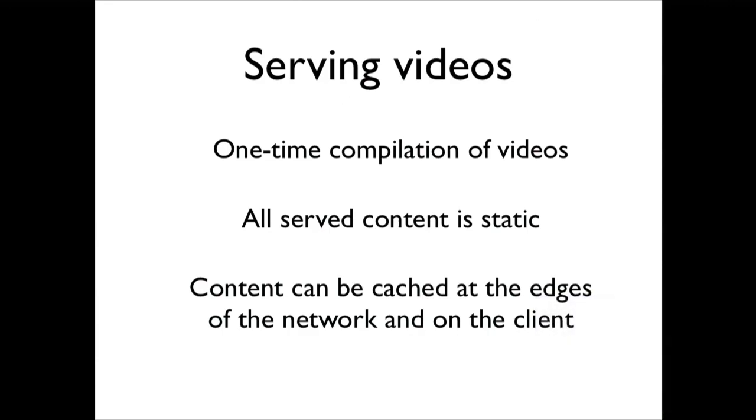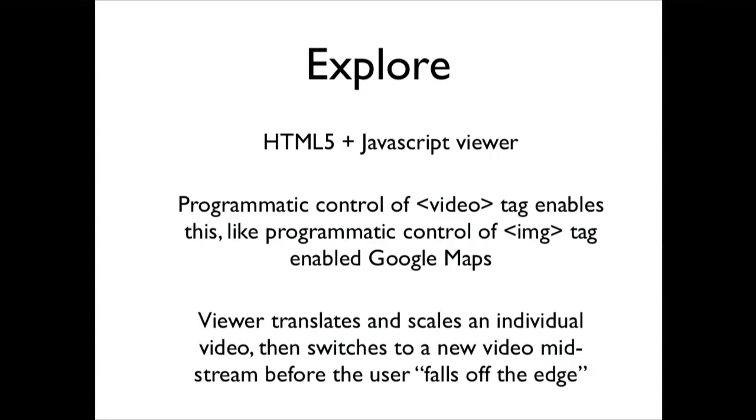Right now, when we're serving videos, we basically compile it all up statically, and then there's no computation happening at serving time. So it scales very nicely. The viewer is HTML5, and it's basically taking advantage of the programmability of the video tag in HTML in the same way that Google Maps, for example, takes advantage of the programmability of the image tag.